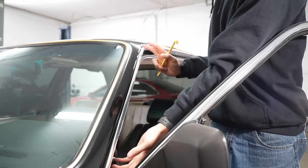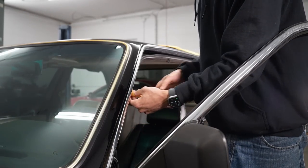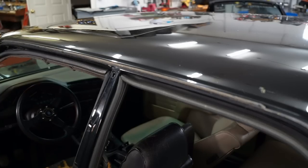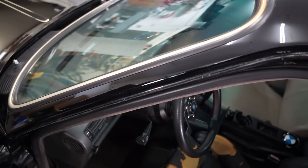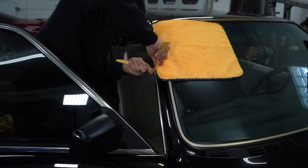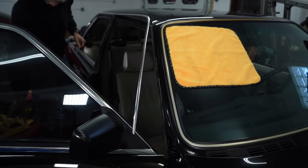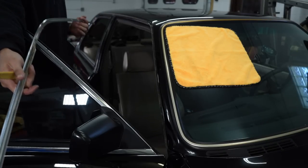I figured it out. I had to be focusing on the A pillar, pulling it this way. Now, I think it's gonna come out easier up top over here. That was nerve-wracking. Come on. Pushing at it from the bottom with your palm made it a lot easier. That was crazy.